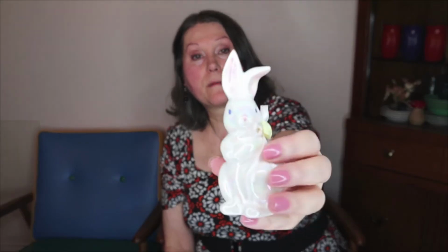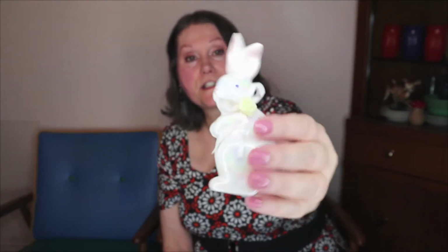And then the other item that is okay is this ceramic rabbit. It's got no markings on. It's got a bit of a pearlescent finish. And so that'll be good for Easter decor, and I'll use the Calico Critter for Easter decor as well.